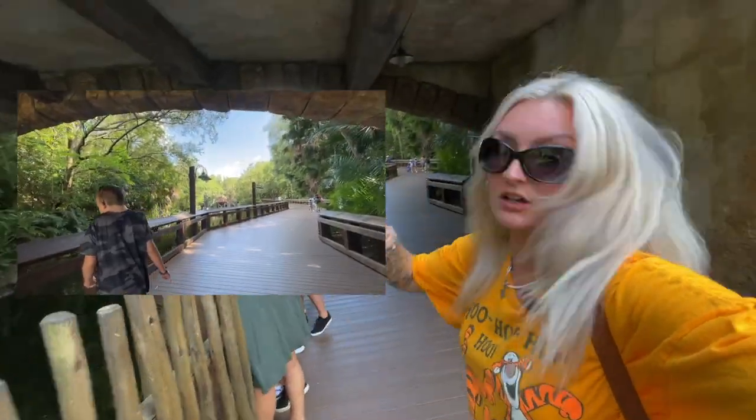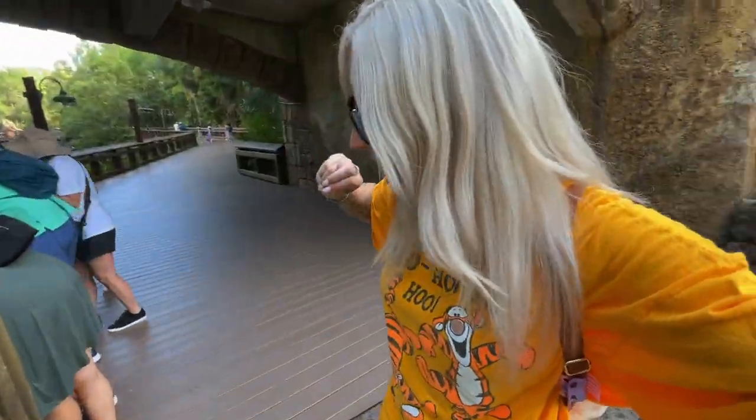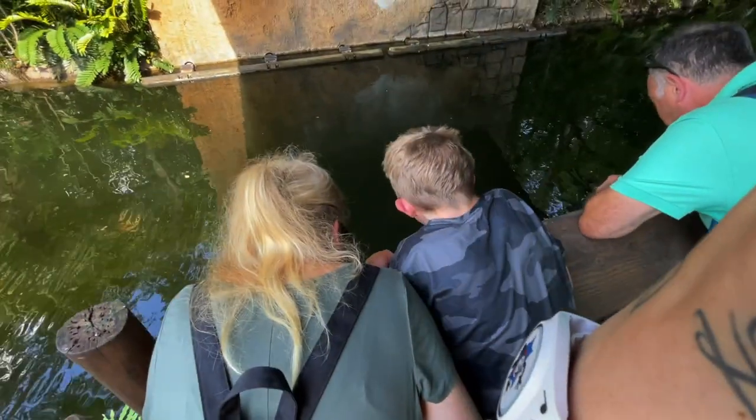So we just finished lunch. It was so good. Now we're walking on that little bridge that goes along the water towards Pandora, which is that way. And there's a turtle. We've seen him before. What ride are we going on now? We are going on Flight of Passage. Oh, yeah.